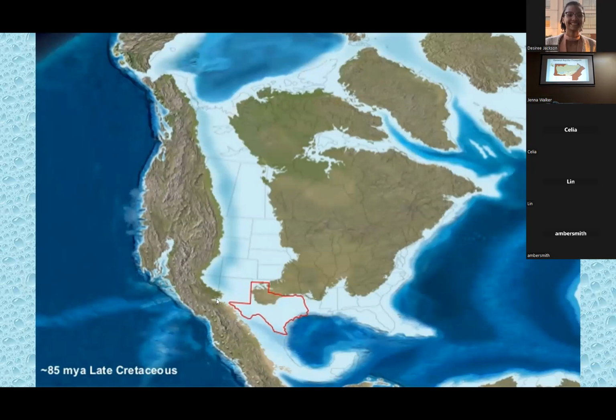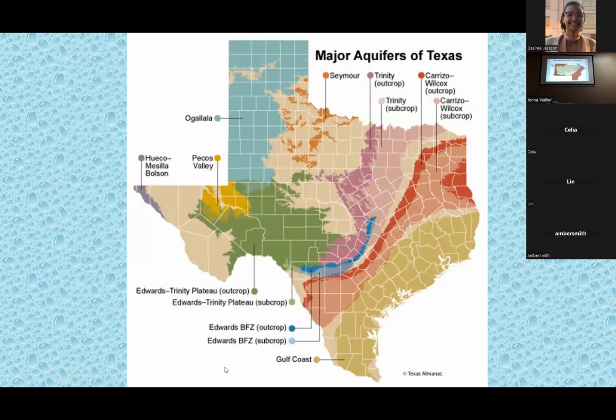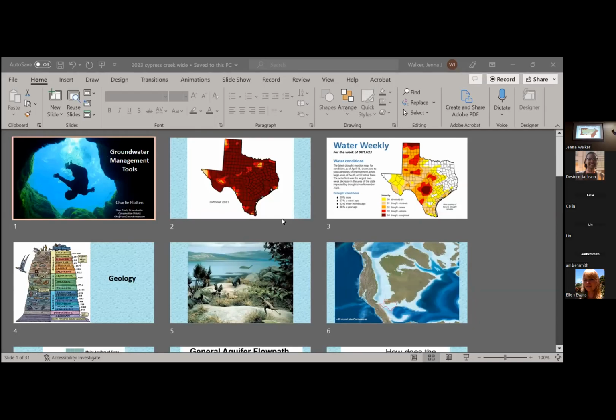Here's a pretty good map of it. The brown is Edwards Rock, and the middle part is the Trinity Aquifer. And these are the general flow paths. We see mostly a southeastern flow path of the groundwater. Then when it hits the I-35 corridor and I-10, or really the Highway 90 corridor, we start to see some movement up. But the water that's underneath the ground is generally flowing, and it's flowing pretty slowly.